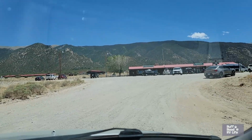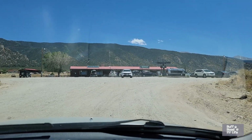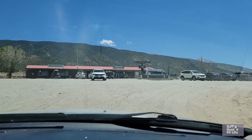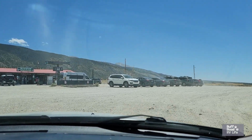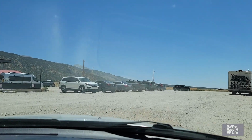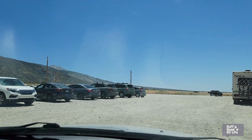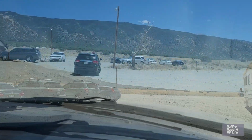But here it is. That's the restaurant, and there's the little store. That's where you check in and get your hang tag and go to your camping site. Now there's 20 RV campsites, and we're gonna go show you about these, tour these campsites here.